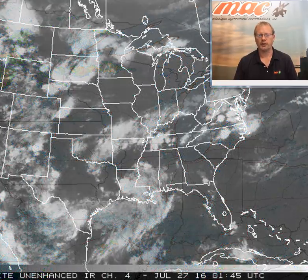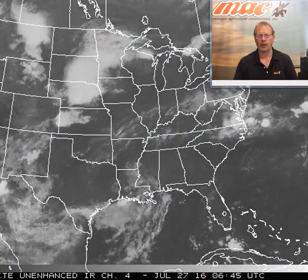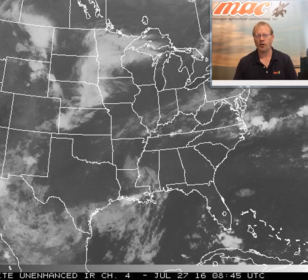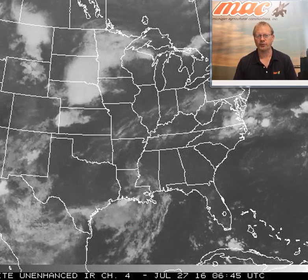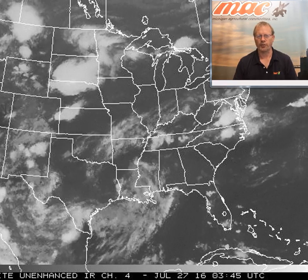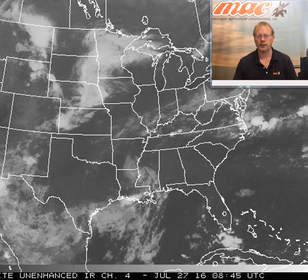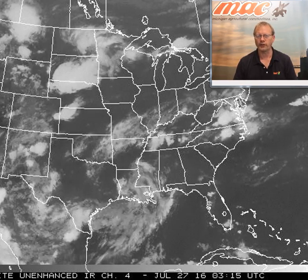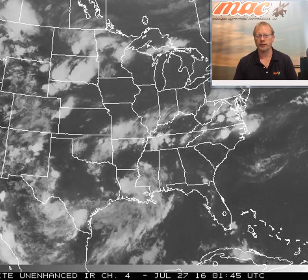If we look at the satellite, you can see the colder cloud tops with some MCS complexes off to our west, and they'll fade off and weaken and then redevelop this afternoon. And you can see those couple of thunderstorms that we could see on the MAC lightning detection network when it was expanded out to the 500-mile range over the southern Kentucky area.